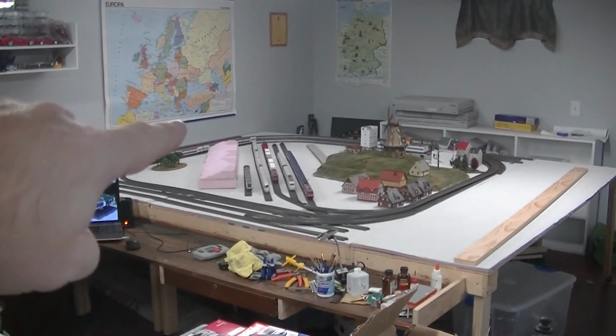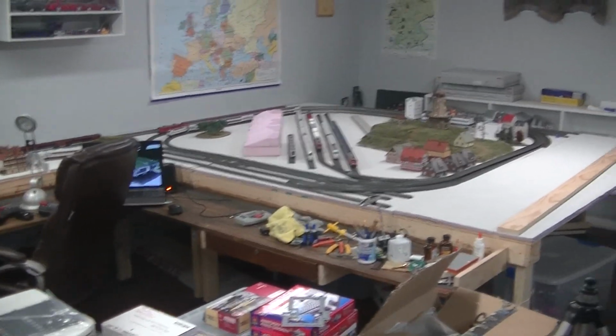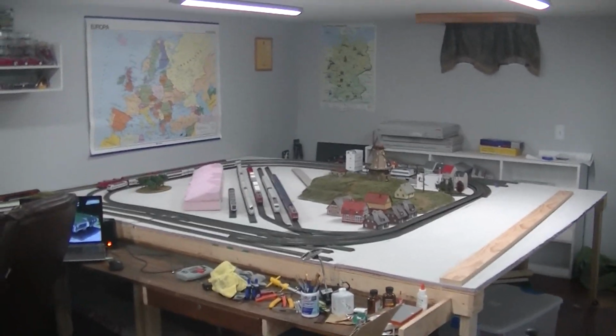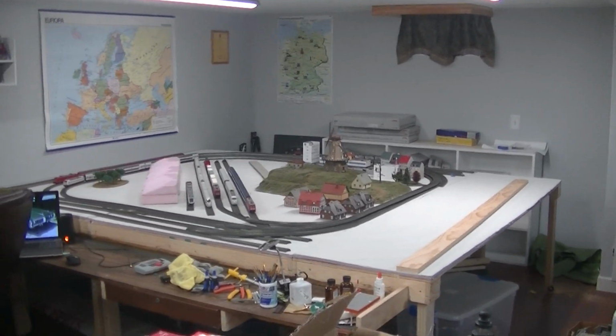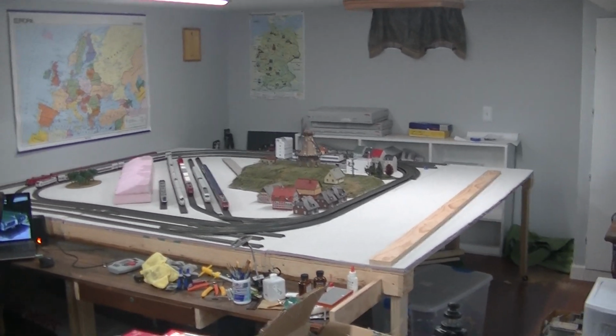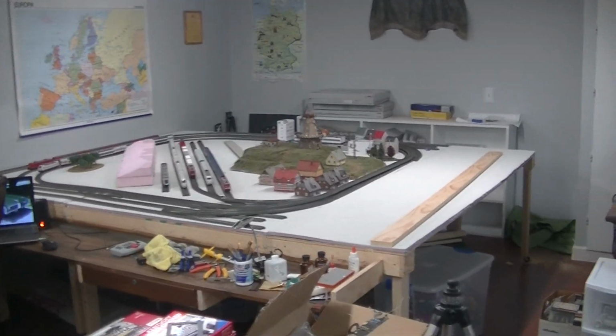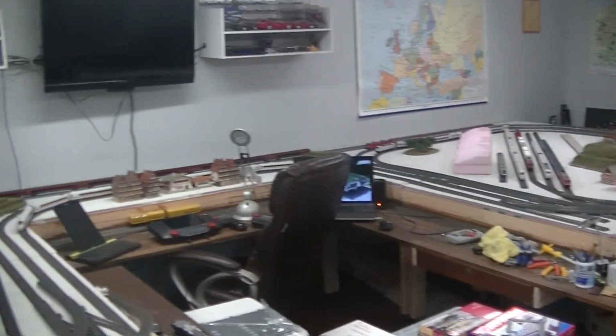This side is going to become a parking area. One of the original goals was I wanted to have a bi-level layout, but it's just not feasible. There was just no great access point to put in a helix anywhere, and even then, it wasn't going to be quite feasible to do it. So I've given up on that idea.